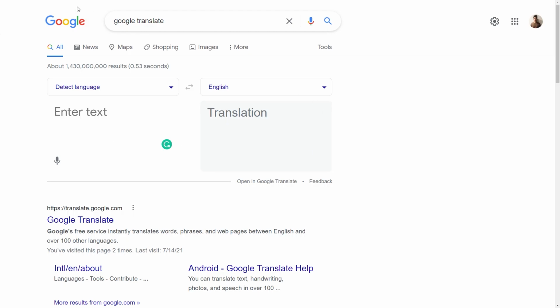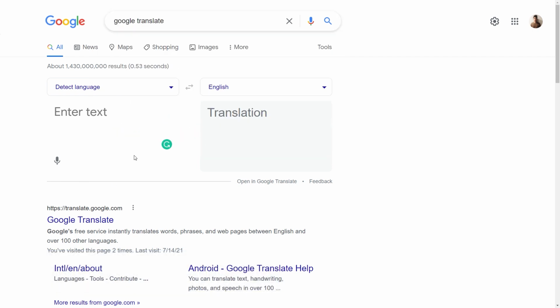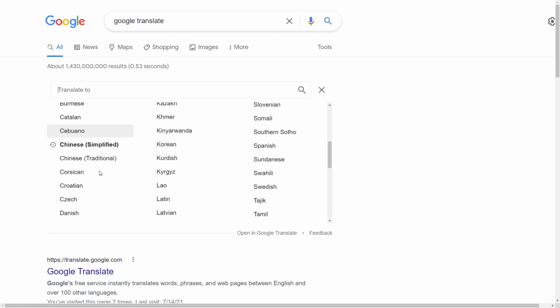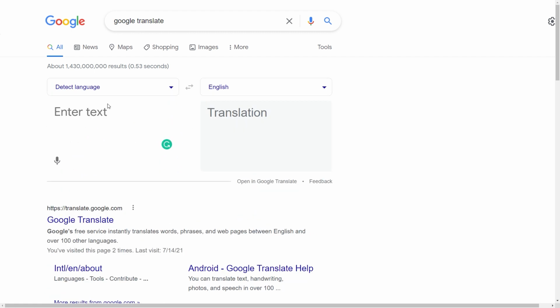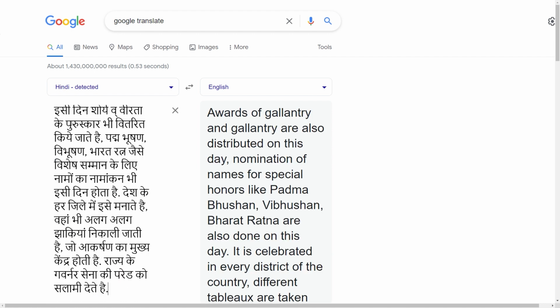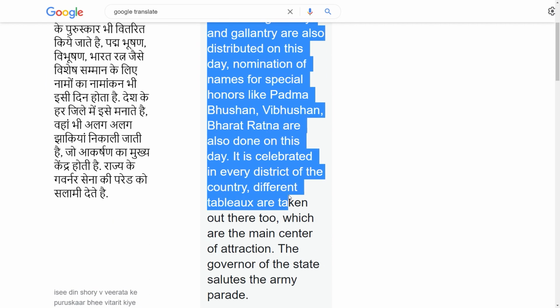Now I want you to go to google.com and key in Google Translate in the search box. When you click search, you'll be taken to this page where you can translate words or phrases. All you have to do is fill in the original language of the article and the language you want the article to be in separately. To continue, simply copy and paste the content into the left-hand column in its original language. It is then instantly translated into English when you paste it.